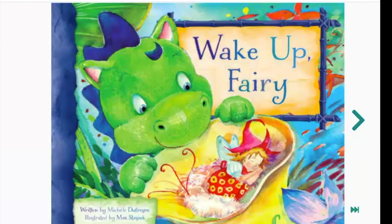All right, are you ready to read on your own? We will start at the very beginning. If you have a paper copy, you can read right on your paper copy. If you don't, that's okay. You can read right on the screen. It's up to you if you want to use your pointer finger or try a challenge and follow the words with your eyes. Let's go ahead and read. Read the title.